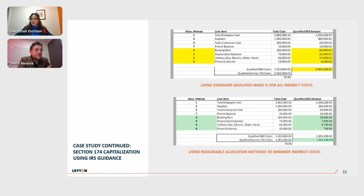all of a sudden you're capitalizing 100 grand less, which may not sound significant, but definitely would be for some. The implied tax savings on that, if you're like a 30% effective tax rate, is 30 grand, just by looking into how do we do this a little better and more reasonably. So if it's a $10 million manufacturing company, this could easily save you a couple $100 grand in capitalized costs and associated tax.